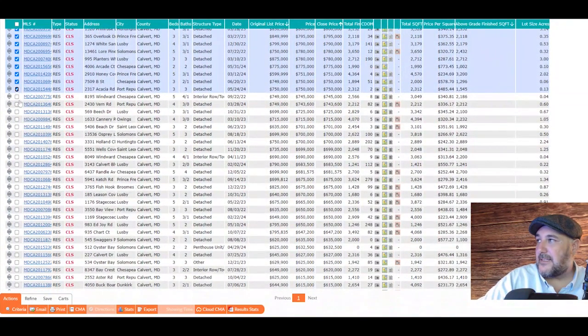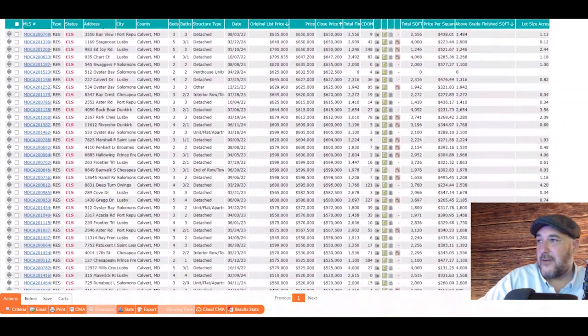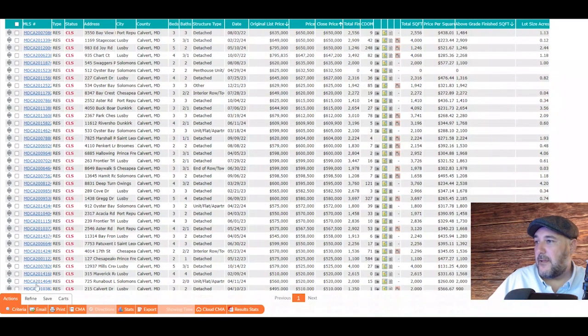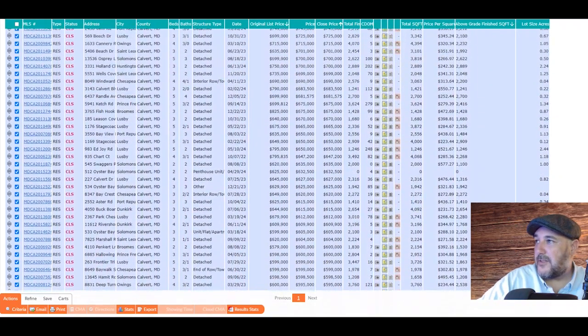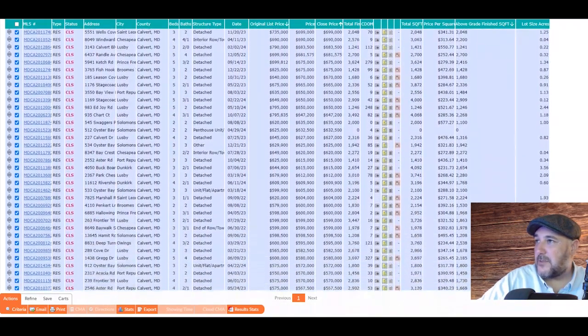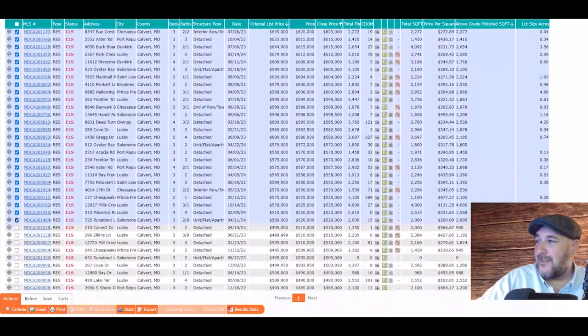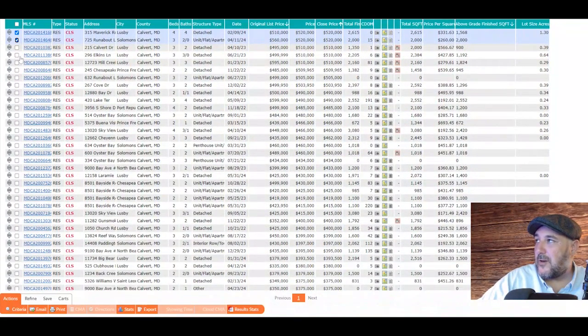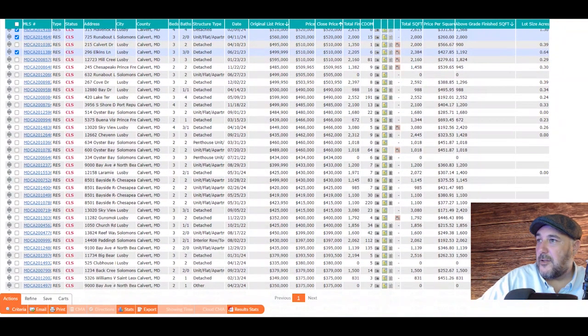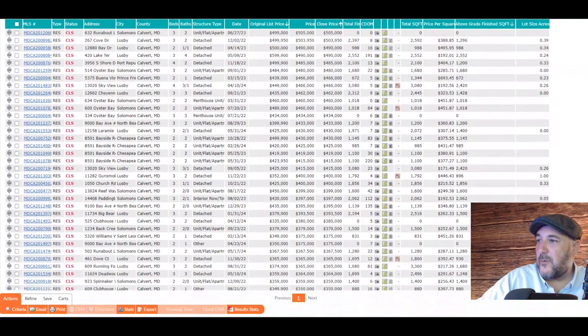And then between like 750 and 500,000, you're right here, which is another 50 or so. That's actually probably the biggest portion. So you could make the argument that there's a lot of affordable waterfront houses in Calvert County, if that's what you're looking for. And now we're going to do 400.